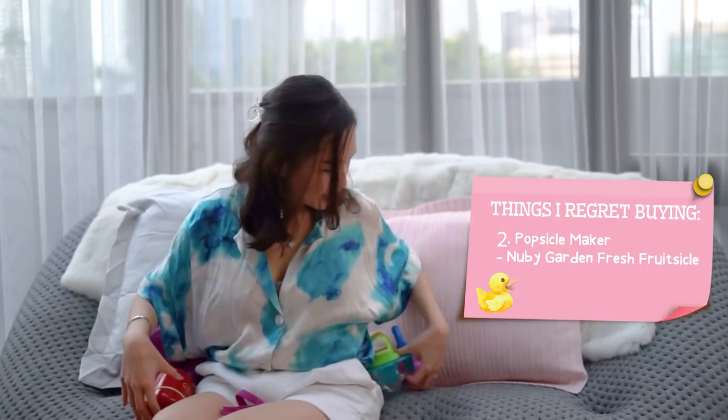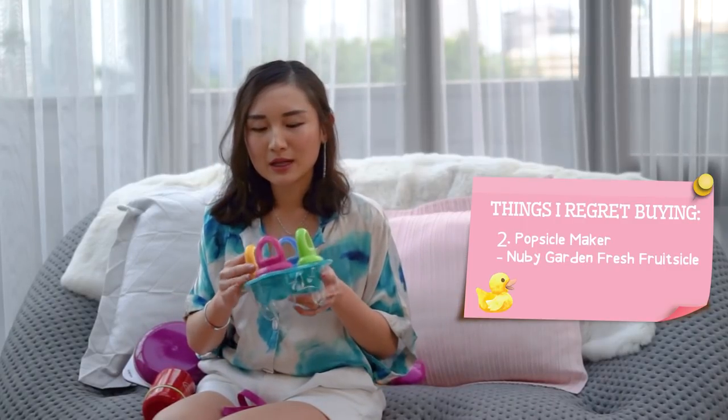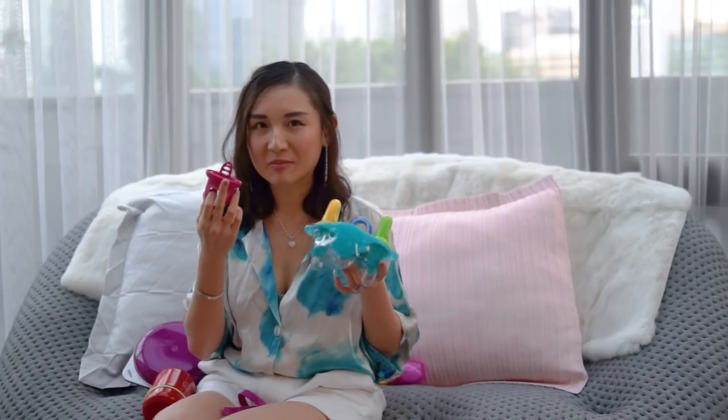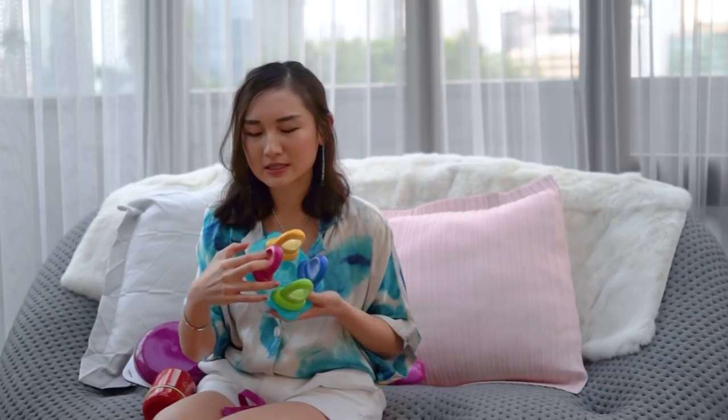And other things that I got are actually this popsicle maker. Well, I got this for about 3 months now already, but I haven't used them and it's still in packaging. The idea was to freeze my breast milk and make popsicles out of it to help Ezu soothe his teething, but yeah, he hates cold food, so until now I don't use them.